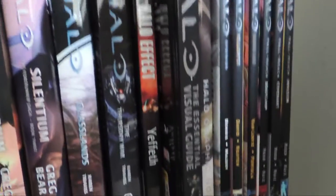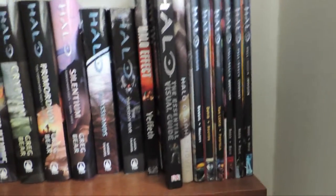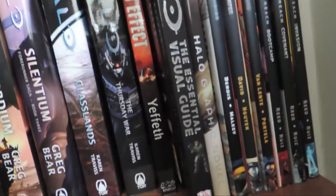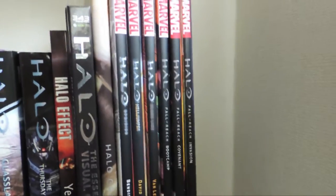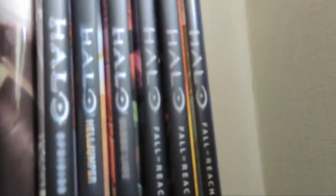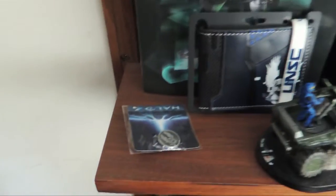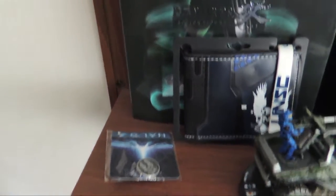It is really exciting. Moving on, you got the Essential Visual Guide, with the Halo 4 Essential Visual Guide coming out. Can't wait for that. Halo graphic novel, and all the Halo comics since Uprising, Helljumper, Bloodlines, Fall of Reach 1, 2, and 3, and I got all the individual comics for these, which I keep in storage. Moving up, Halo Pin, which is one of the ones you can get on the GameStop website if you have the points or whatever.